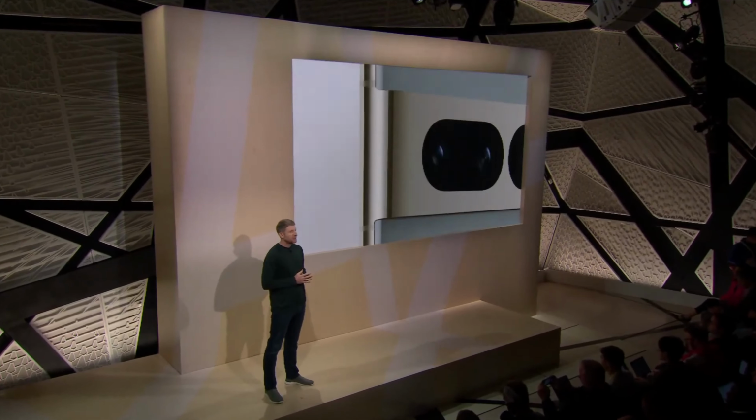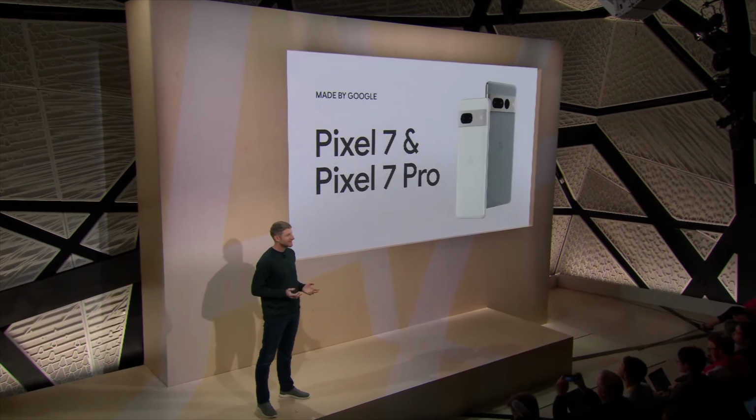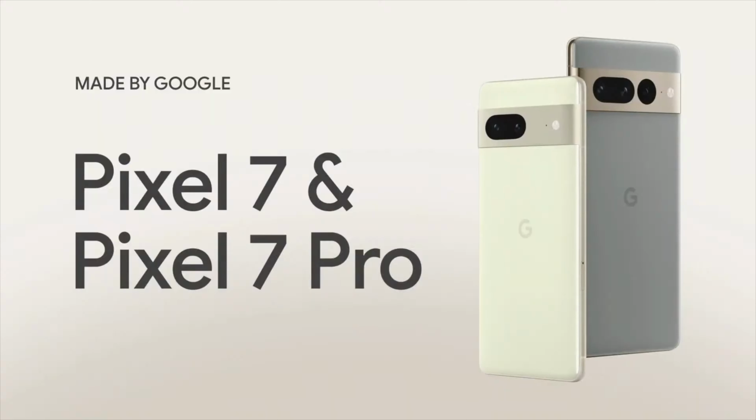Next up then we have the main hardware of this Pixel event, and that is the Pixel 7 and the 7 Pro. Now both the 7 and 7 Pro are available for pre-order starting today and will be coming out in around a week or a week and a half's time from now.